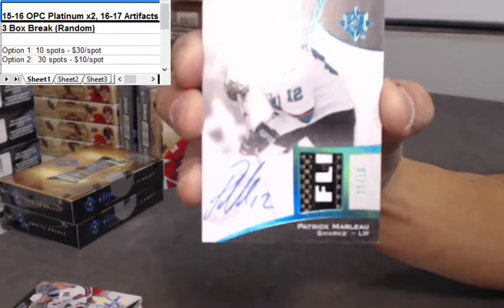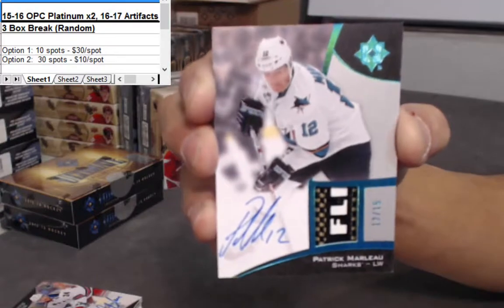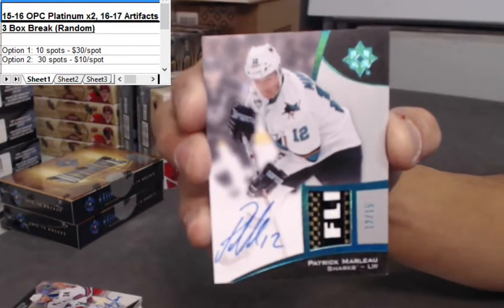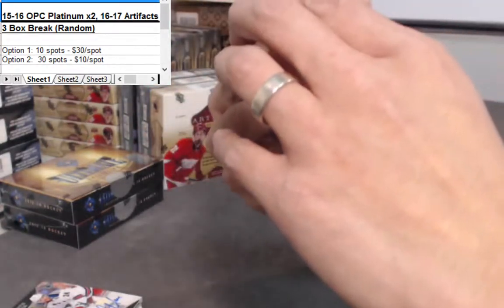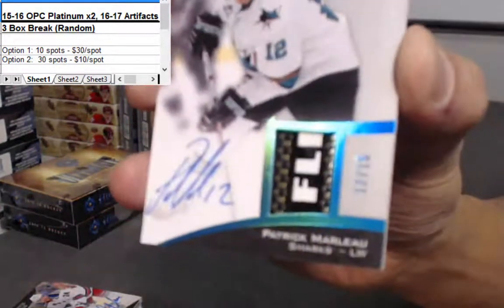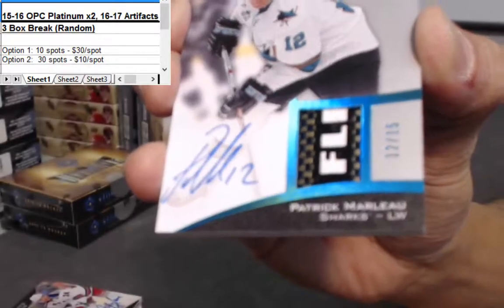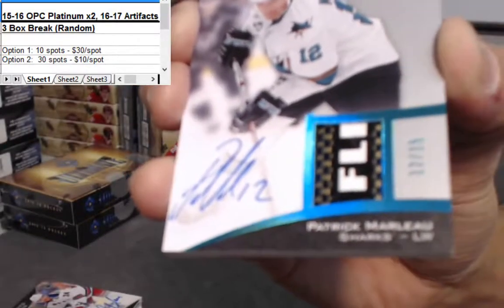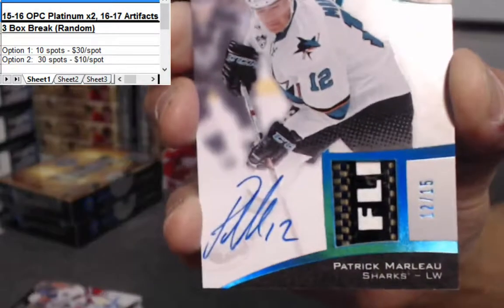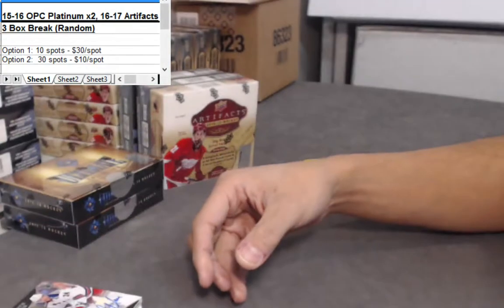Oh, what? 4-4? Oh my god, that stinks. Give me a pause this break. Congratulations, Kamikaze. Wow, that's nice, actually. It's really nice. Hey, jersey number! Oh, 12 of 15. It's a 1-of-1. 12 of 15. Boom.